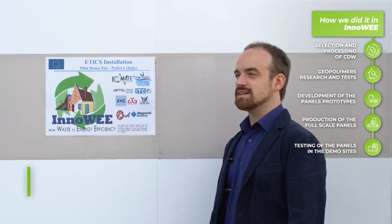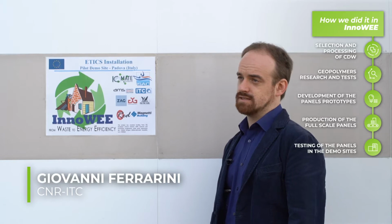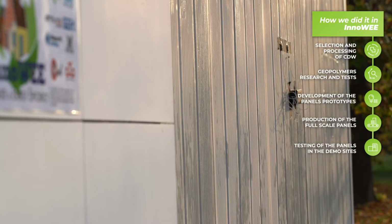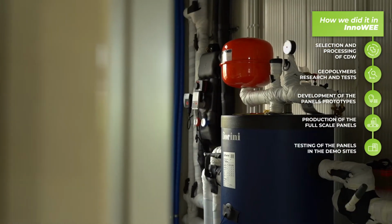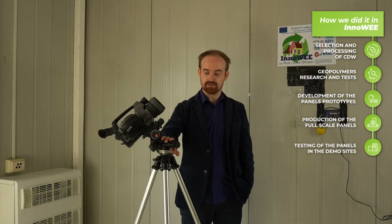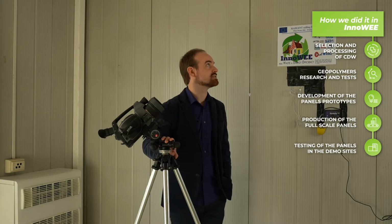At the pilot demo site in Padova, we measured the energy consumption, both for heating and cooling, before and after the installation of the InnoWEE solutions. The continuous monitoring of the demo site in Padova is assessing the effectiveness and the durability of the InnoWEE panels. The thermal performance measured in laboratory is verified in the real installation.